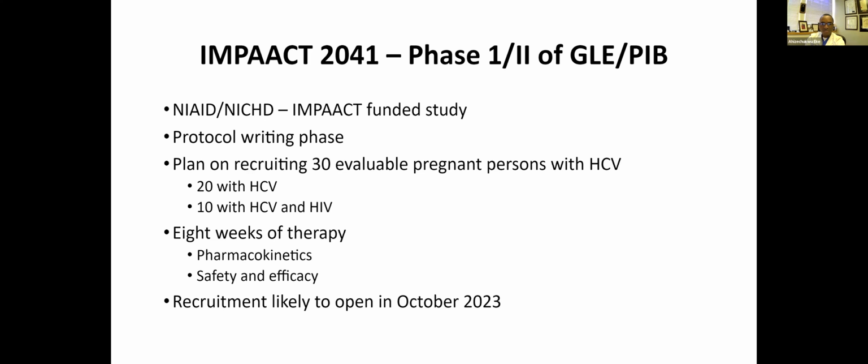There are a couple of differences between this PK study and the previous PK studies of these DAAs in pregnancy. We are going to look at both HCV mono-infected and HIV co-infected patients, because we know that a good percentage of patients who are HCV infected are also HIV infected. We are aware of the drug-drug interactions, and we're going to exclude any patient who is on an antiretroviral that might interact with a direct-acting agent. And so our goal is to recruit two-thirds of them being HCV positive, and then one-third of them having a co-infection. The beauty of this therapy as well is that rather than 12 weeks, it will be 8 weeks of treatment, similar to the treatment in non-pregnant persons. And then we will be able to look at both the PK and safety.